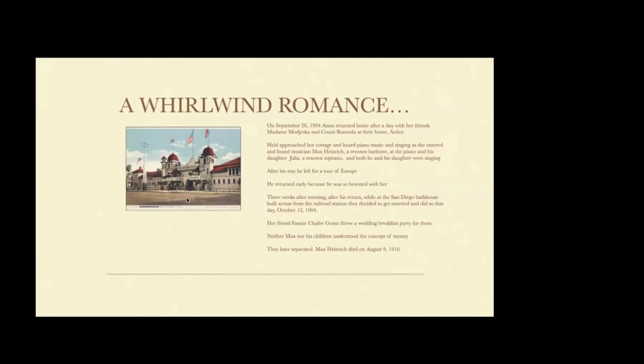No, trolley line. So this was at the foot of the streetcar line, and Heinrich probably took the train down from LA and came home, back to San Diego. So they were at Los Baños, and they decided to get married, and they found a church to get married at. And her friend Fanny Chafee Grant threw them a wedding breakfast.